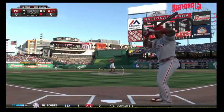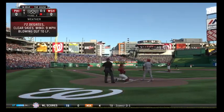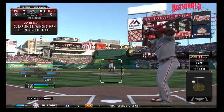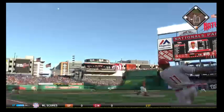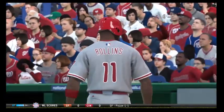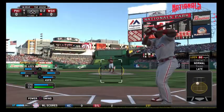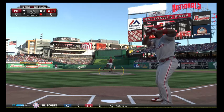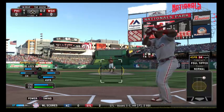Jimmy Rollins will get his first opportunity here, and as you can see, he's got that average up over the .290 mark to begin play. A little tardy there, no balls and a strike. Temperature here at the park tonight, a comfy 72 degrees at first pitch. And a swing and a ball hit well down the left field line, but back into the crowd, foul. Fouled back. One out, nobody on.